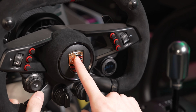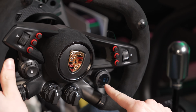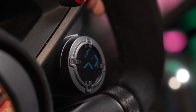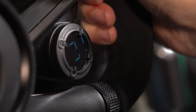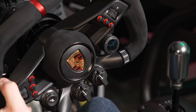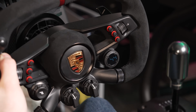Once you're happy with your setup, you click the Porsche emblem, and away it pops, and then suddenly this screen becomes a speedometer. I can now see my speed in miles per hour, and as I change gear, which I'm not doing because I'm driving an electric car with one gear, but when I change gear in a normal manual car, you can actually see which gear you're in. When I was using this on iRacing on PC, it didn't show me a speed, but it did show me what gear I was in.